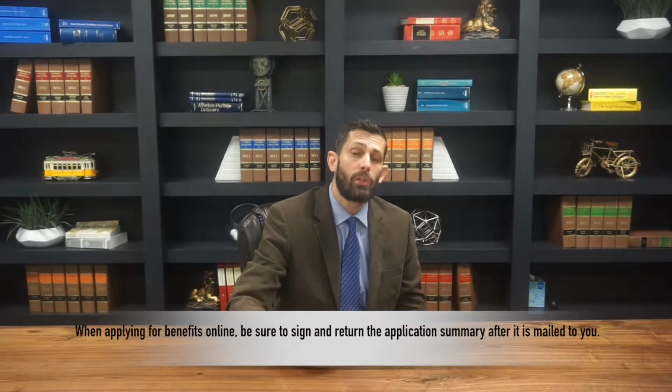Well, first off, if you're applying for Social Security disability benefits online, understand that you are going to receive an application summary in the mail. And at least where I practice in the Southeast, the biggest problem that I see people getting themselves into and slowing down their case is not signing and returning the application summary that comes to them in the mail after they complete their application online. Social Security does not send that to your representative. It only goes to you as the claimant.